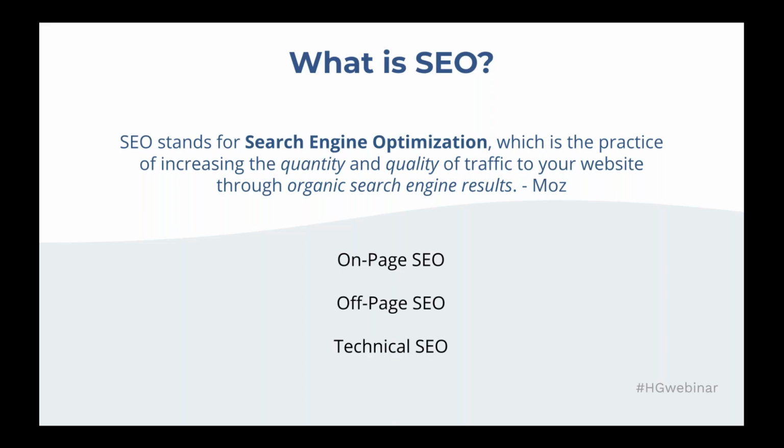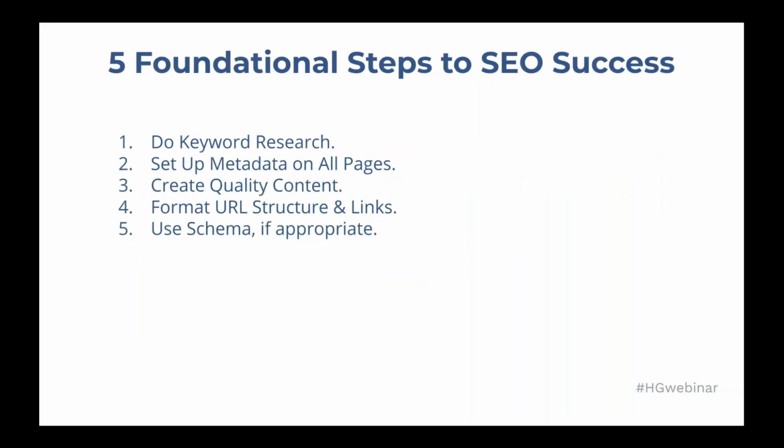Sometimes technical SEO can be grouped with on-page SEO because it does happen on your own website. But technical SEO involves site speed optimizations, site maps, and your robots.txt files that tells a search engine which pages to crawl and which pages to ignore. So today we're mostly going to be talking about on-page SEO, but the other two pieces are equally as important. So here's a sneak peek of what we're covering today. 5 foundational steps to SEO success.